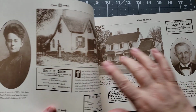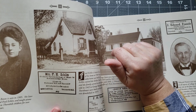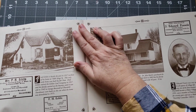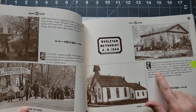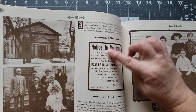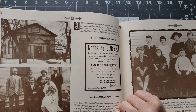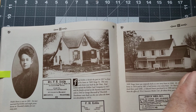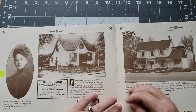I liked this one because it has this very elegant lady here, and apparently she was a piano teacher. And I love that picture of her. So I really rather like this page. And then I liked this one over here because it had a couple of churches and it has some writing. And then on this side, it's got a wedding and some writing here. I wasn't sure which one I wanted, and I do think I want this one. So I'm hoping it will come out all right.